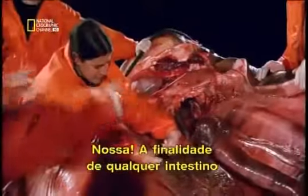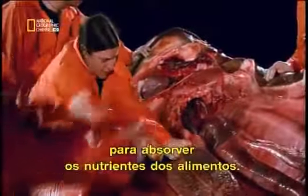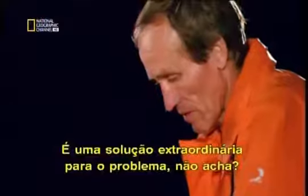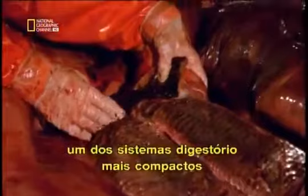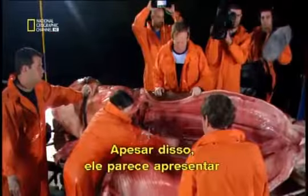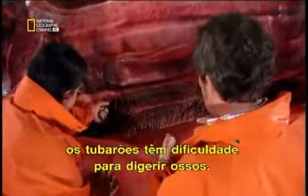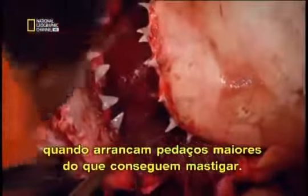Wow. I mean, the whole point of any intestines is to get big surface area for absorption of nutrients from the food. Well, I think you're getting it here over a very short length. That is such a neat solution to the problem, isn't it? This spiral valve is surely one of the most compact digestive systems to evolve in such a large animal, although it seems to have one serious flaw. Unlike crocodiles, sharks find it hard to digest bone. That's why they need to invert their stomachs when they've bitten off more than they can chew.